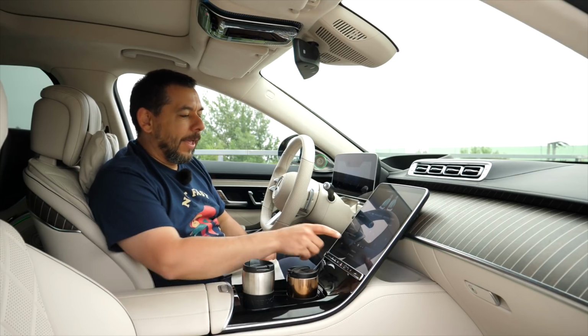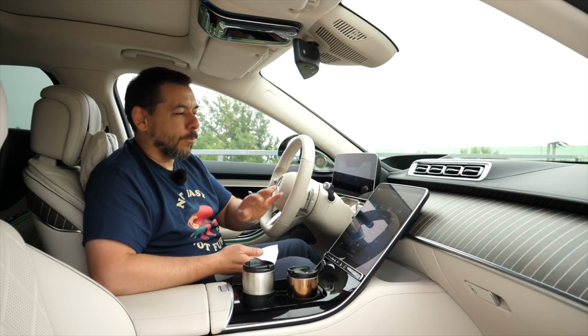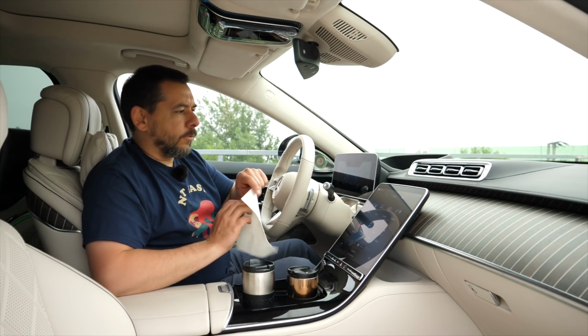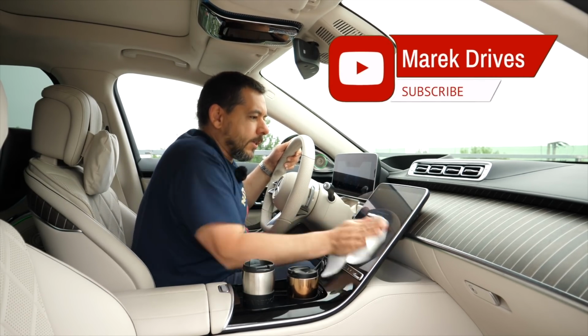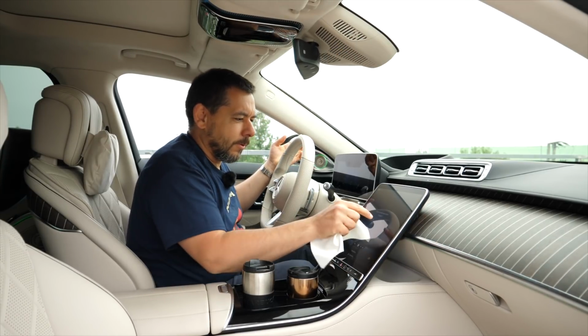Thank you. Anyway, as I was saying, the screen collects dust and fingerprints as we speak, so it comes with a cloth. I hope you don't have to pay for one. My OCD is setting in. What on earth?